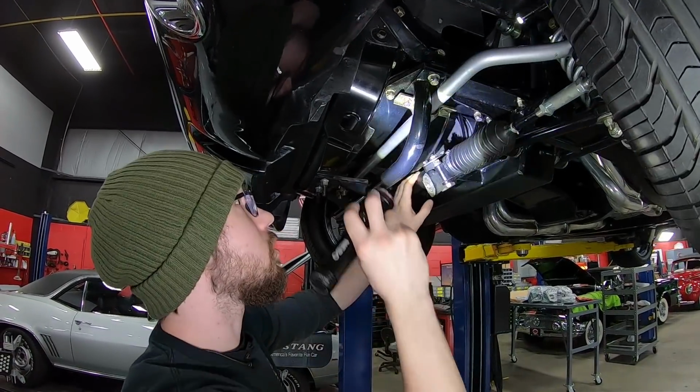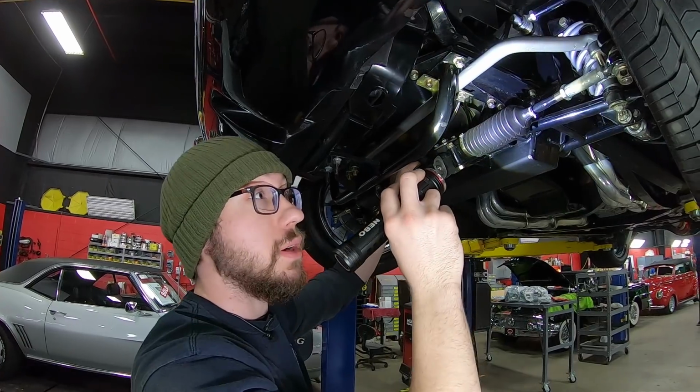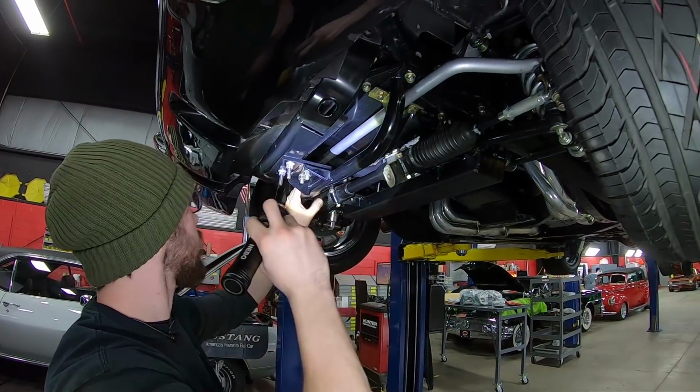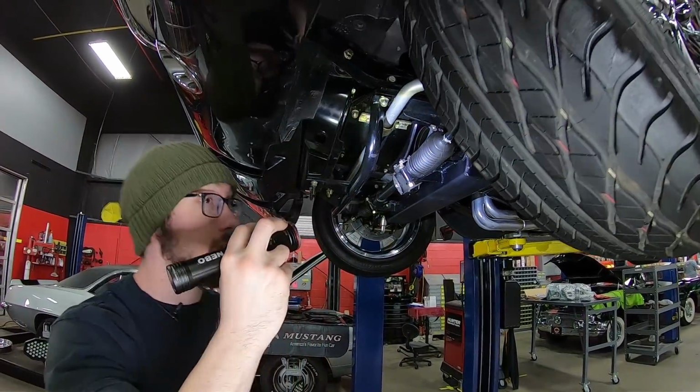Rack and pinion steering, which is really cool on this car. Now, this is a manual rack and pinion steering setup, but once you're moving, you cannot tell. And the thing's got a nice quick steering ratio in it. I can't talk enough about how well this car actually drives and handles.